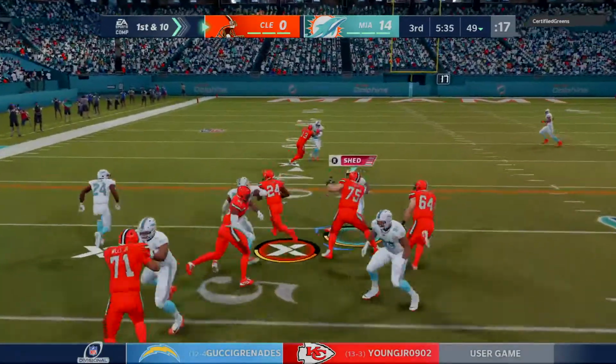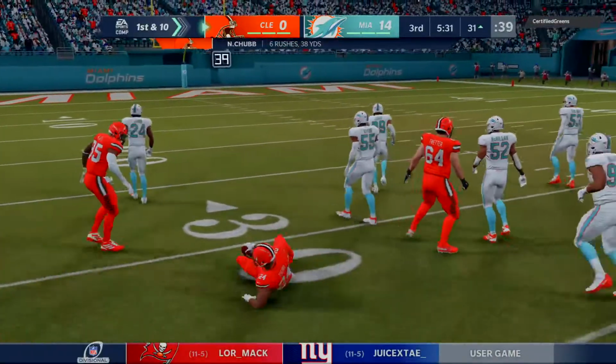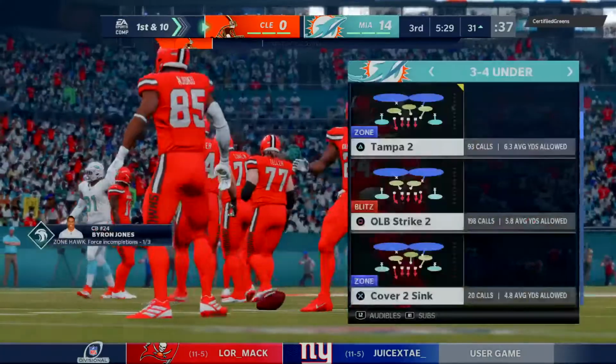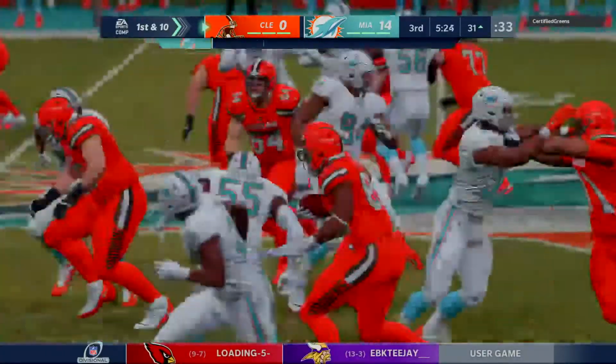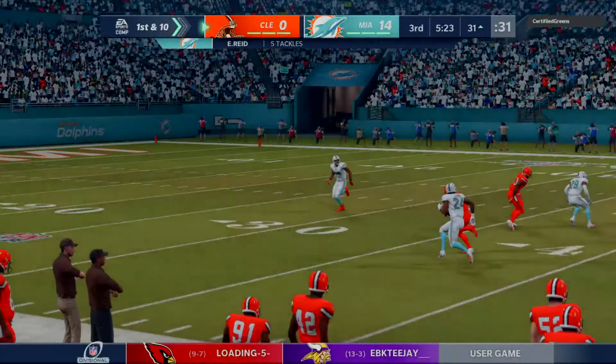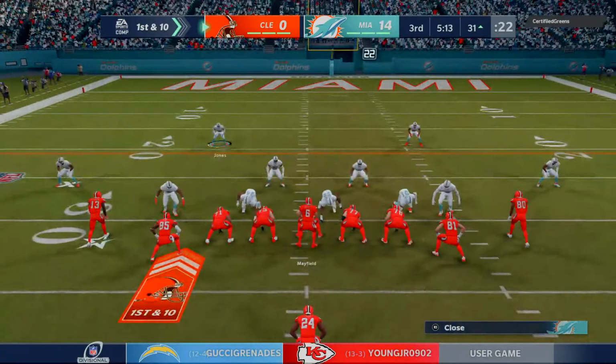On first down, they'll run with Chubb. He's got a first down and then some inside the 40. And finally brought down at the 31-yard line. Well, they had a gain of 10 last time, now a gain of 20 here. First down, Cleveland. Still in search of their first touchdown of the game, but they're on the move. First and 10.